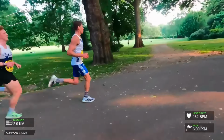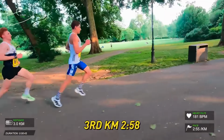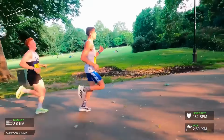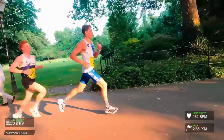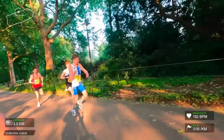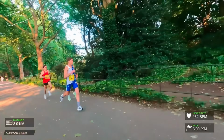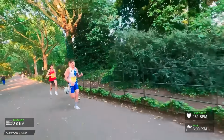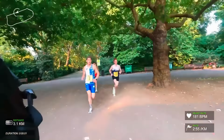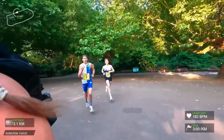Here we go through the 3rd kilometer mark in 2:58. Nothing more, nothing less, just simply solid. Very happy with that, and I'm well on track to smashing my time here from 2 weeks ago, where I completely emptied the tank and ran 14:56. Coming into this race, I thought a really good result for me in these conditions would be 14:59. Anything sub 15 would be a really solid run for me.